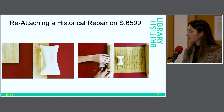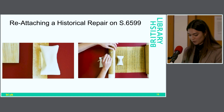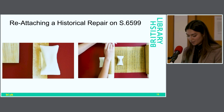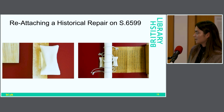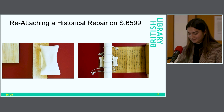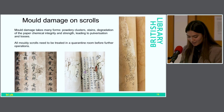Reattachment is carried out as a last step after the repairs to that area are completed. It goes without saying, but the historical repair must be placed back as close to its original position as possible. To reattach the historical repair, a small amount of wheat starch paste is applied to each paper tab. Reattachment is completed whilst the scroll is rolled, as the scroll spends the majority of its life rolled up. The larger the repair, the more crucial to reattach the historical repair in its rolled state, because if it was applied whilst it was flat, when we would then go to roll it, it would create another set of tensions.